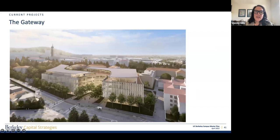This is the Gateway building, and this will start construction in September. This is on the location of former Tolman Hall. So this is Hearst Avenue right here. This is Arch Street coming into it. This is University House, the Chancellor's residence right here. This is Koshland Hall.